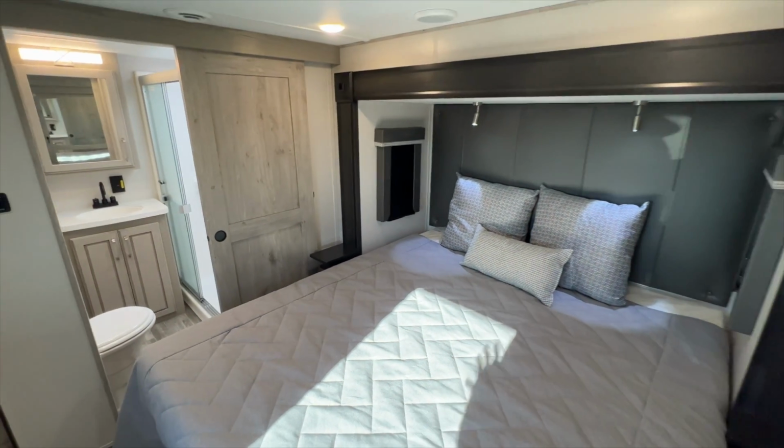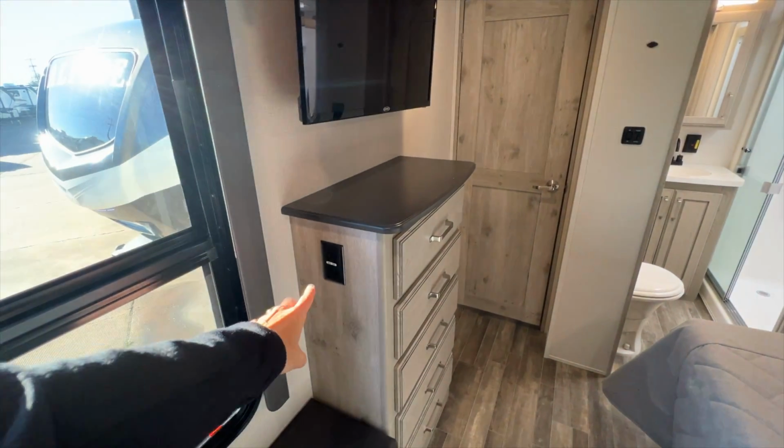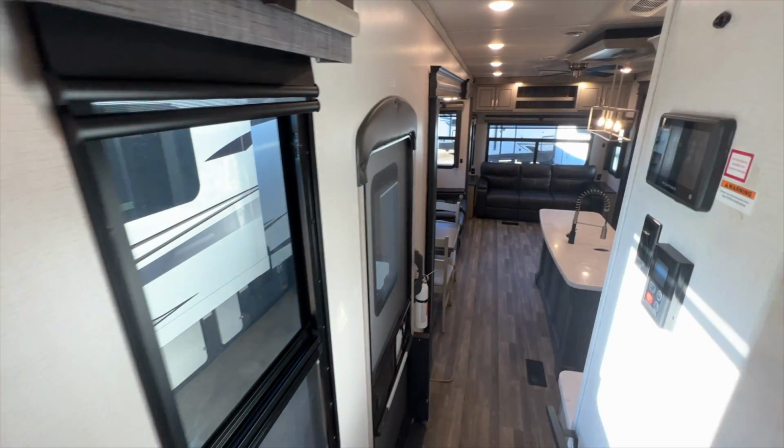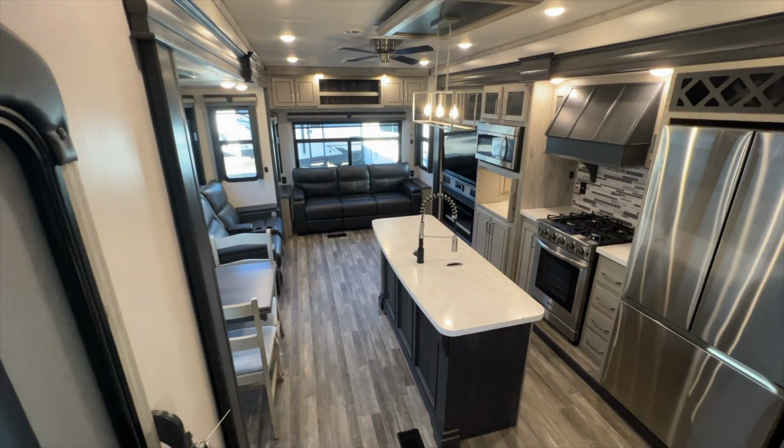And then that's pretty much everything here in the bedroom area. Ooh, another outlet here as well. So lots of outlets in the bedroom. Open this door, close this door to the bathroom, and then this comes back out into your living area. So that's everything on the inside.